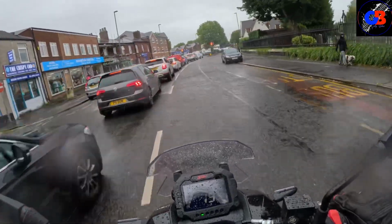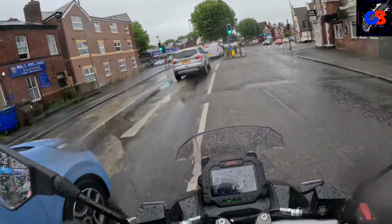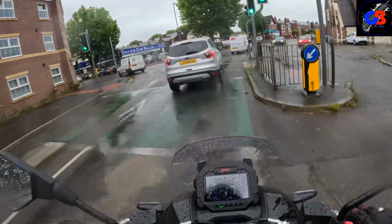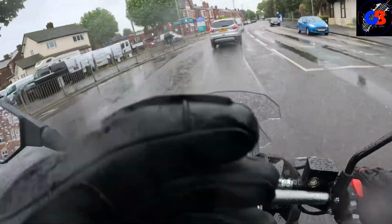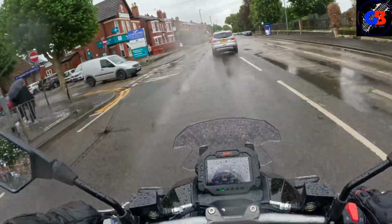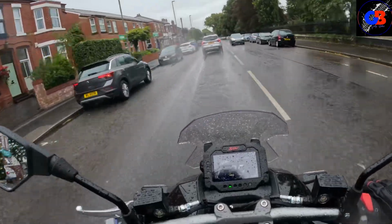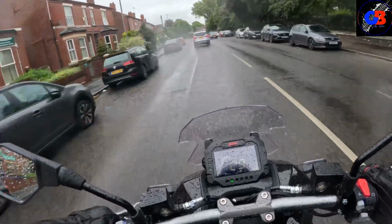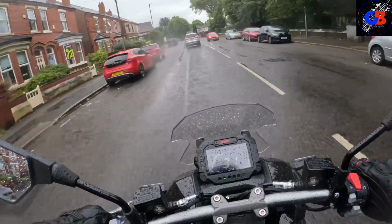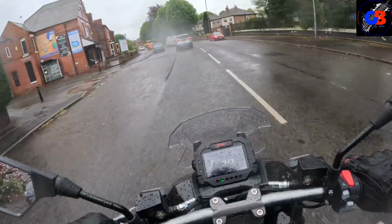The old sneaky. Let's get past these cars. Tucking in there, thank you very much. But this is what these bikes are perfect for. It's what they were made for, to me. The town riding, not a lot of space, you can just nip in and out of traffic and do it in comfort.